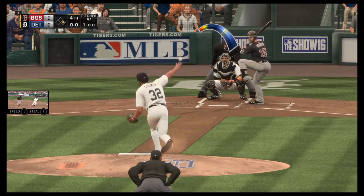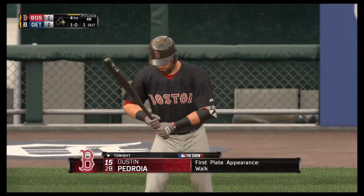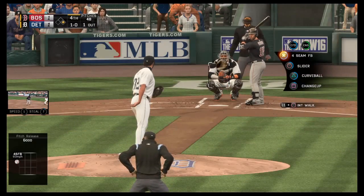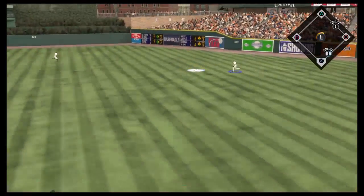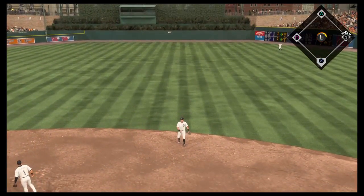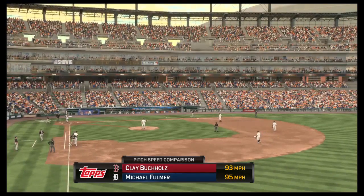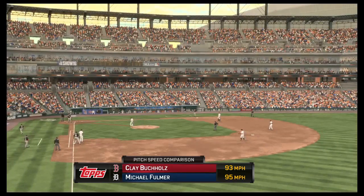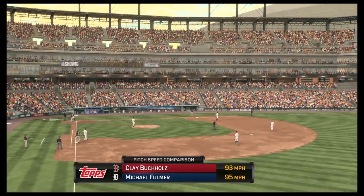Here's the second baseman now, Dustin Pedroia, as he looks at a fastball that misses off the plate for ball one. Pitch swung on and hit in the air. Martinez is there to put it away, and the runner will be forced to retreat back to first. So with the fly out there coming on the fastball, seems like an appropriate time to check out our pitch speed comparison for these two starters. And you can see that both guys are well into the 90s, 95 on one hand and just 2 miles an hour slower on the other.